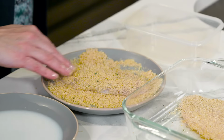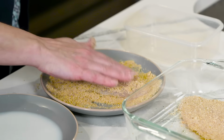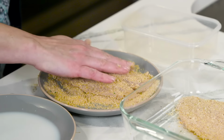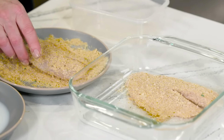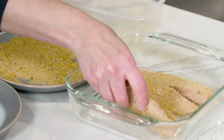Take your hands. You can use some of the breadcrumbs here. Put that on top of these things. Here, make sure that you've got a nice coating on your fish and you aren't missing any spots. We're going to do the same thing on this side. Make sure that it's all coated. That looks pretty good. Okay. Did a fairly decent job keeping one of my hands clean. I'm going to put that in the baking dish.